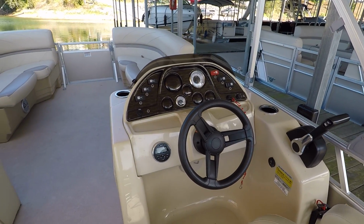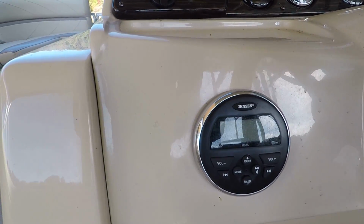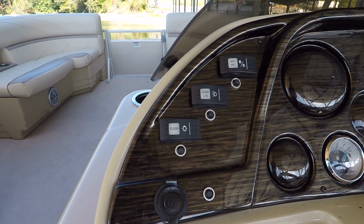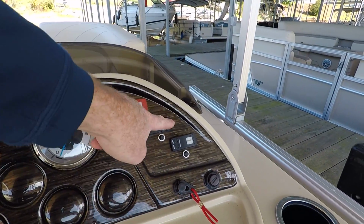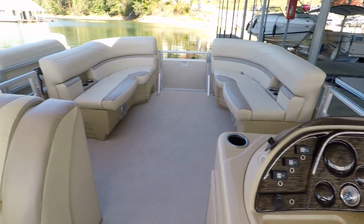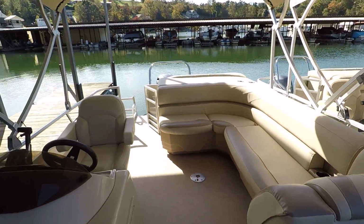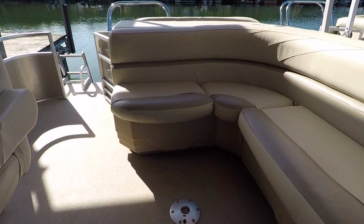Here at your helm station, you've got a Jensen. That's an AM/FM USB auxiliary, Bluetooth stereo. We've got a 12-volt power outlet, and everything did pass function test. Working horn, radio, navigation lights, and docking lights. There's your stereo. So there's 2 stereo speakers. There's 11 cup holders, and again, this one's rated for 13. Bimini top overhead, and then of course you see that is a mount for removable table.